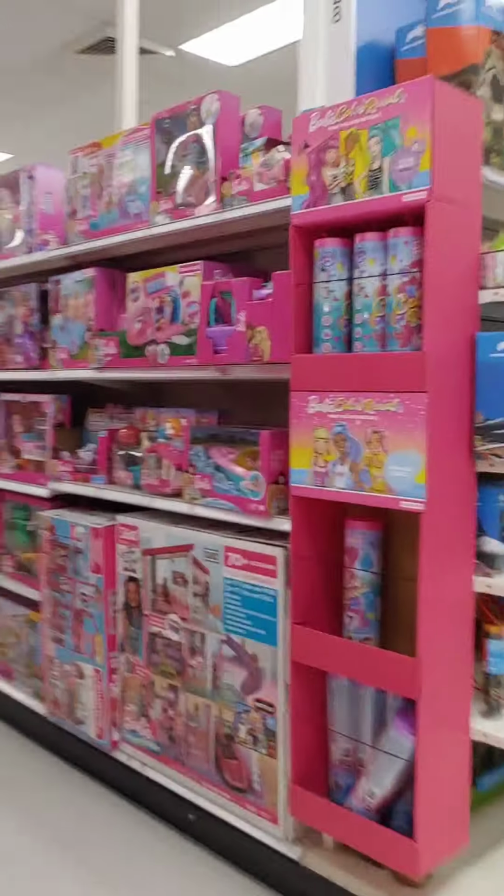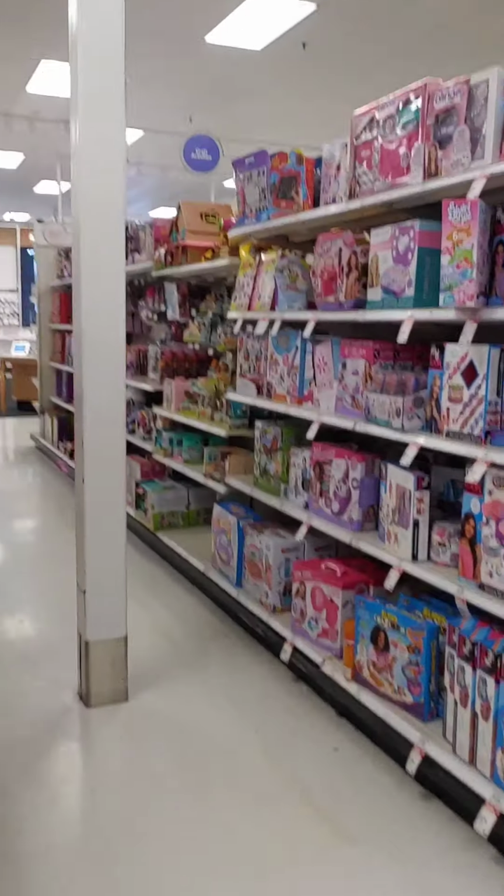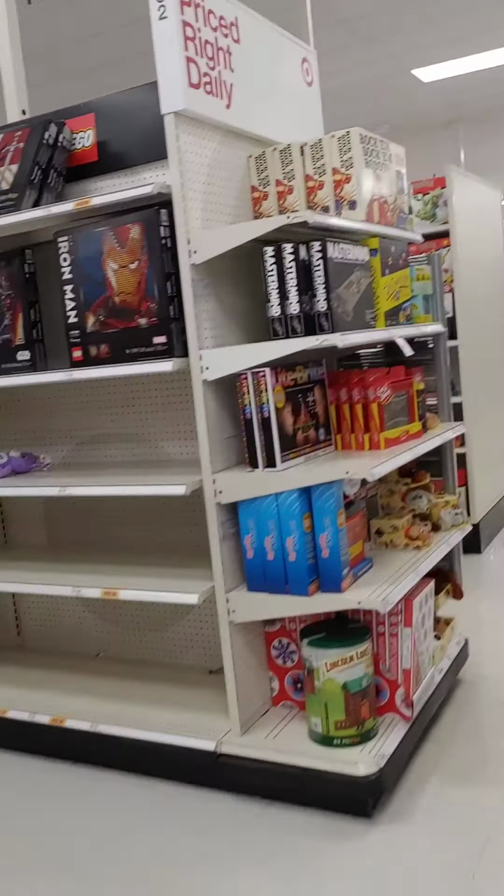Alright, moving on. Let's see if there's anything else good. I guess if I was collecting other things, I'd probably have a lot of good luck here. But if you're looking for Star Wars figures, the Vintage Collection, Black Series, you won't find them.